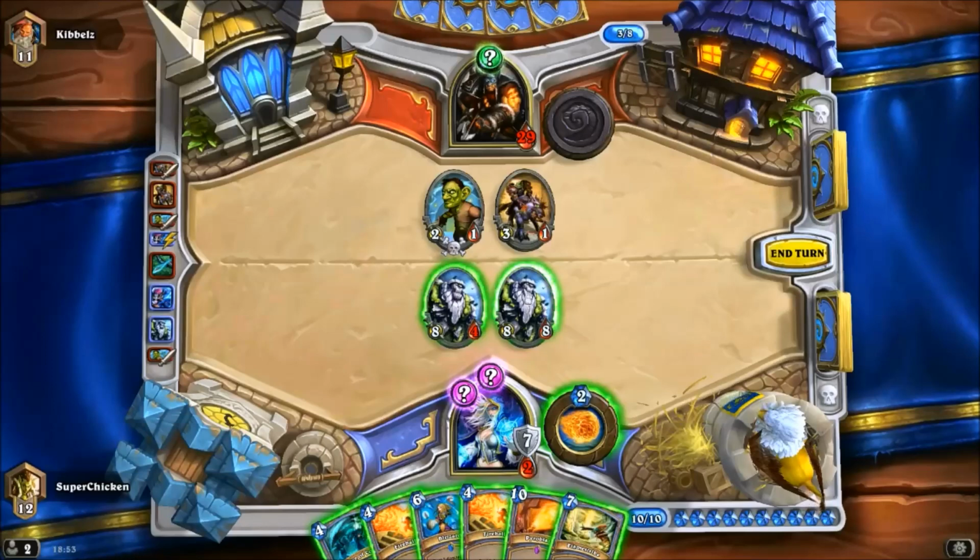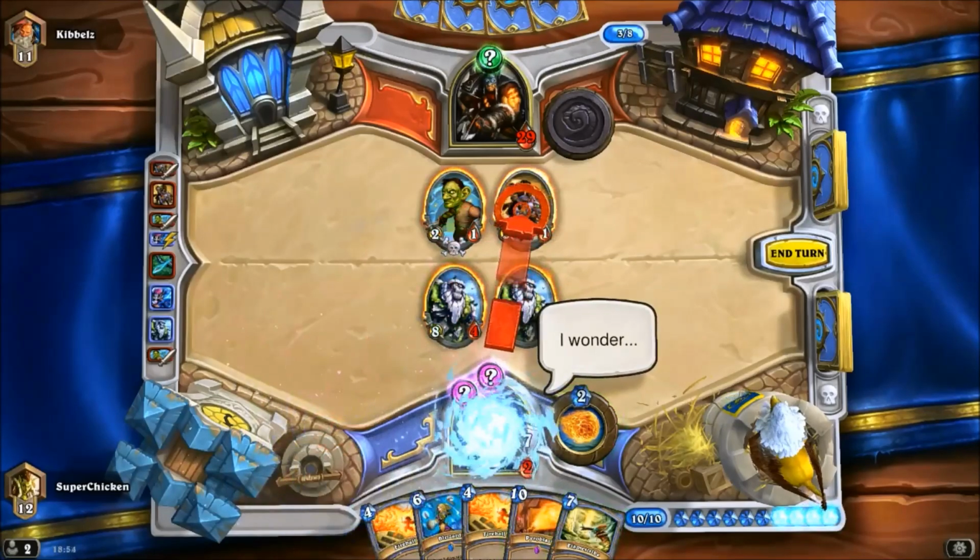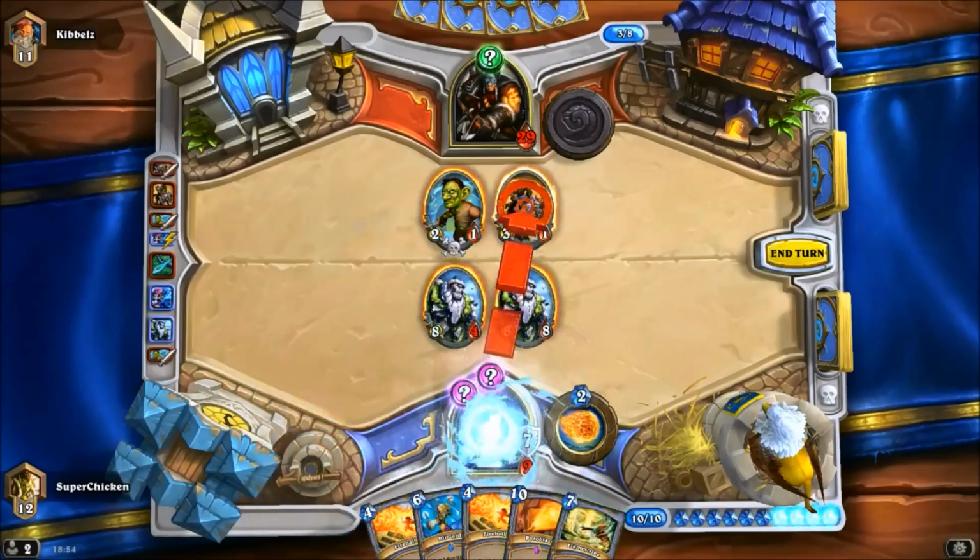At the same time, I really don't want to attack into this misdirection. If it's not a misdirection, I'm going to vomit, but I think it's important to try to play around it, because I could just lose the game straight away if I don't. I have that possibility of that happening. So I'm going to get rid of both of these.